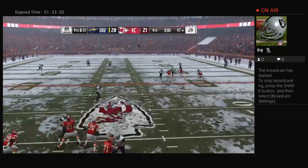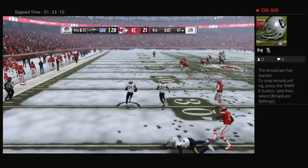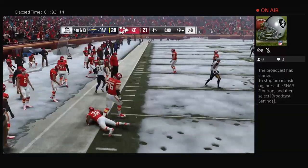Now Mahomes got to have this one. And, a crusher there as it's intercepted. Picked off by Stephon Gilmore.